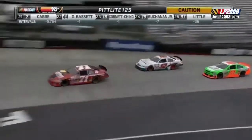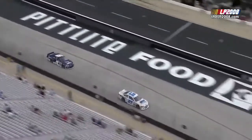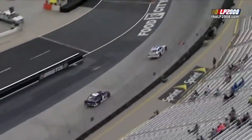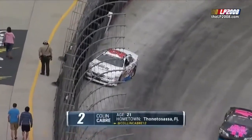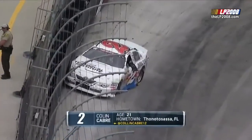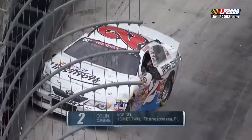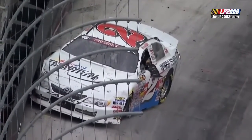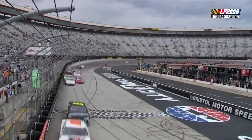Exceptional job. And the caution comes out one more time, it looks like. This is the 6th caution. And once again, it's for the 2 of Colin Cabre. We saw him with a right front tire issue earlier, and it looks like might be the same thing now. Yeah, my guess is they just didn't clearance the sheet metal enough, or the A-frame was bent so bad that it had so much camber in the right front that just caused this one to fail. So the safety crew back to him. Let's take another look at how it happened.